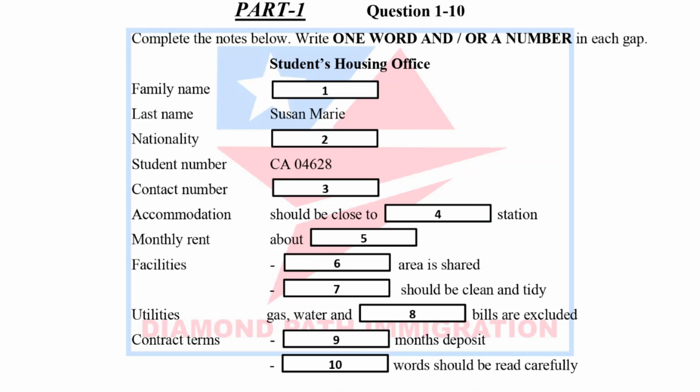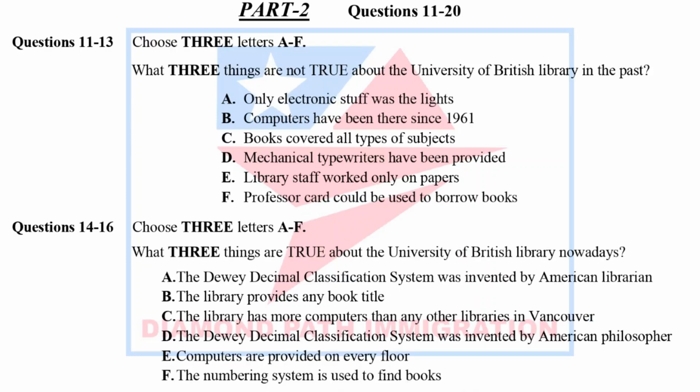Part 2. You are going to hear an introduction to a library by George Martin, who is the head librarian. First look at questions 11 to 16. As you listen to the first part of the talk, answer questions 11 to 16.